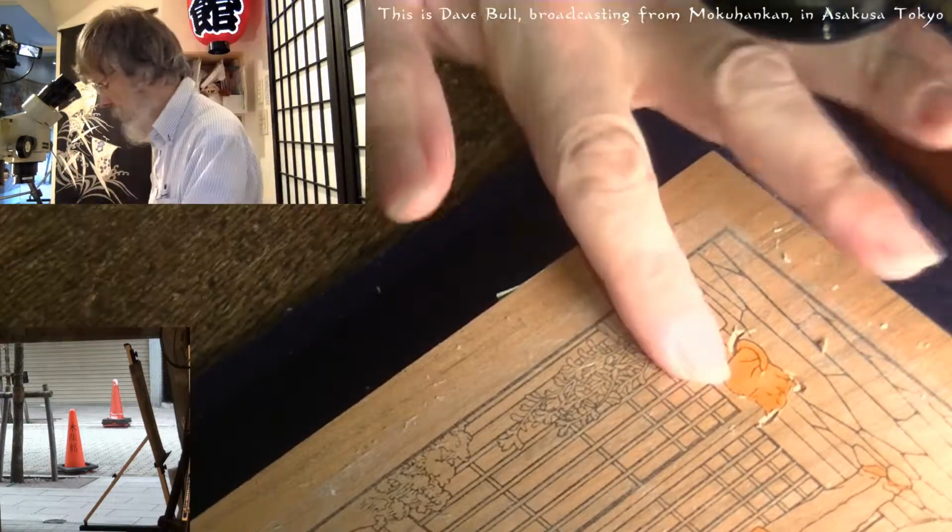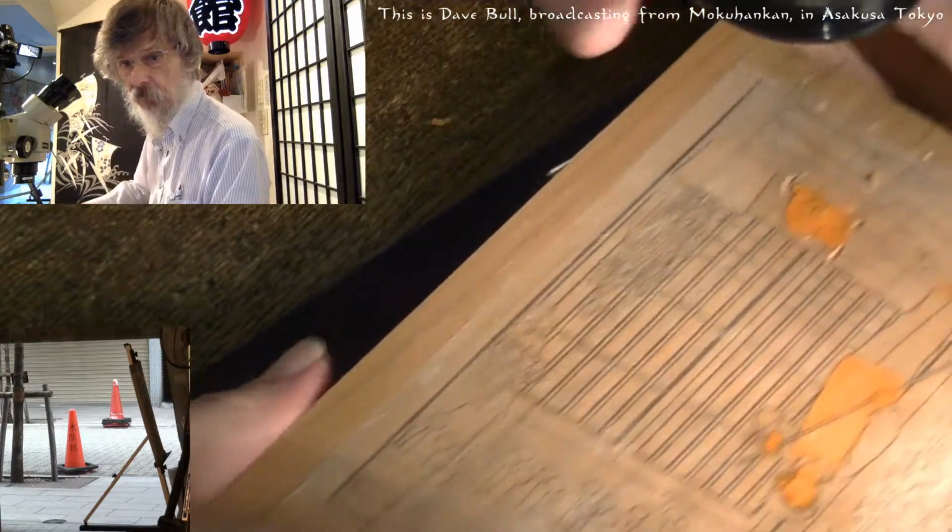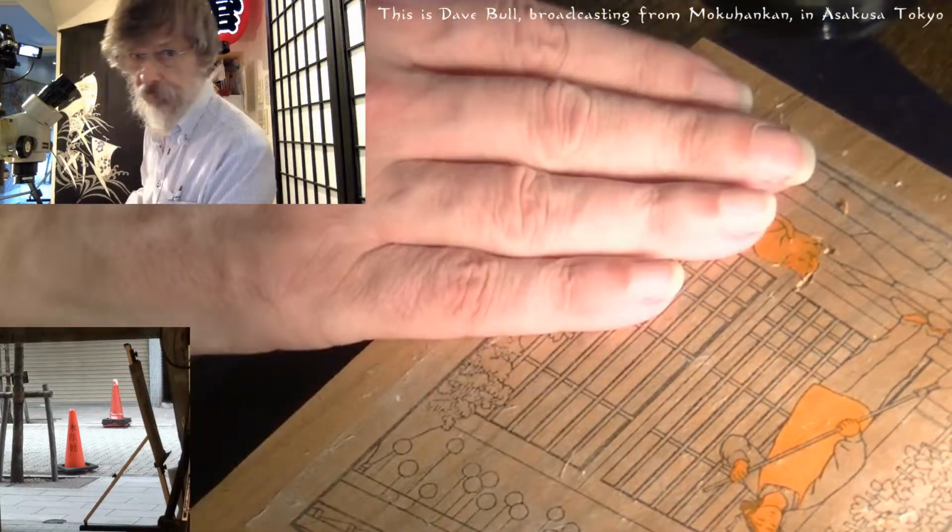Little soul carving a cat and in a print that has an evening glow. Yeah, right. Just coincidental.